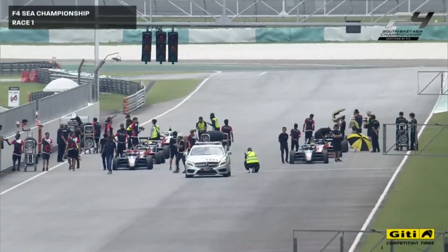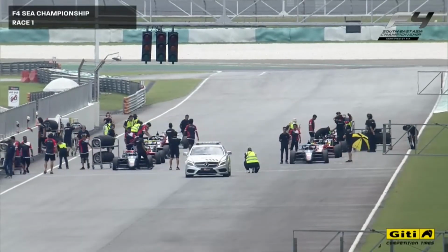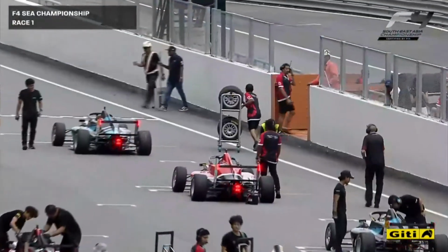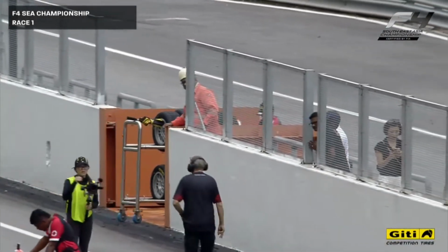We may have a small grid for this first round of the championship, but as I've said many times, at the first race where there's a small grid and a couple of years later there's a big grid, from small acorns, mighty oaks will always grow. And don't forget that we didn't have the F4 Southeast Asia Championship at all last season, had to take a hiatus. So it's great to be back, and we've got a very busy calendar as well.